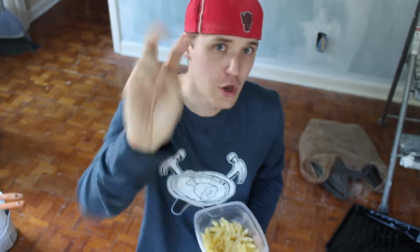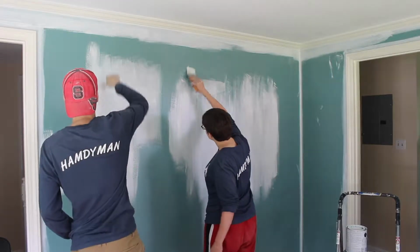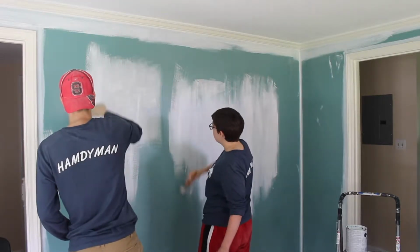Yay! In today's episode, we are going to be doing part two of the painting. Part one, which was linked below, was the last one. It was awesome, by the way. We had our first coat on the ceiling, and we had our first coat of primer. And today, we are doing the first coat of... We're painting the walls. Yay! Hold on to your hats.